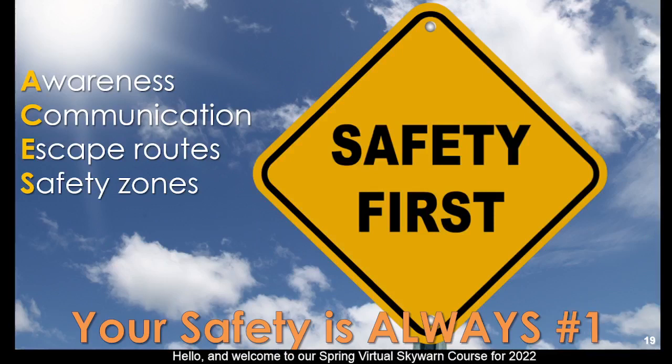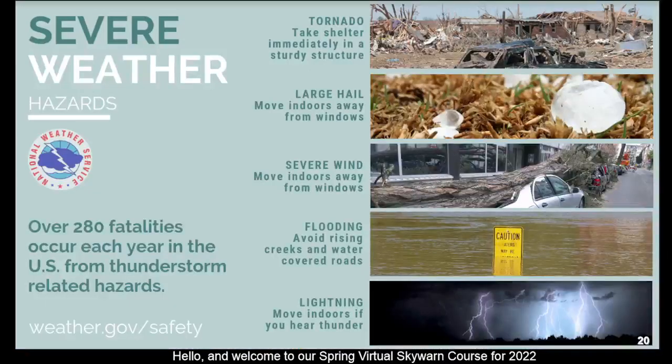If the weather turns bad, make sure you have a way to get towards your designated safety zones so that you can take shelter in the instance, say, a tornado happens. It's important to have a plan in place before severe weather strikes. Let me briefly summarize the best things to do for each of these different severe weather hazards. In the instance of a tornado, it's best to take shelter immediately in a sturdy structure, ideally away from windows. If you aren't able to get to the lowest level possible, you want to try and get as much to the center of a building in a hallway without windows if possible.